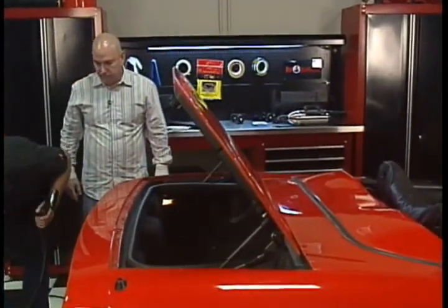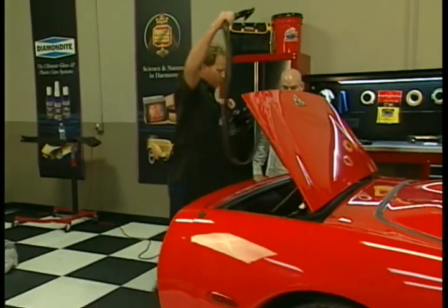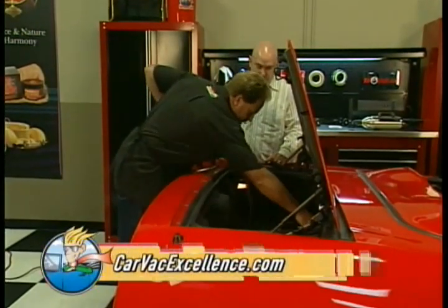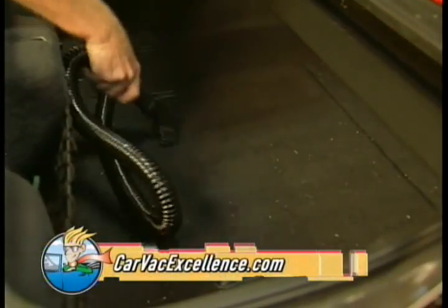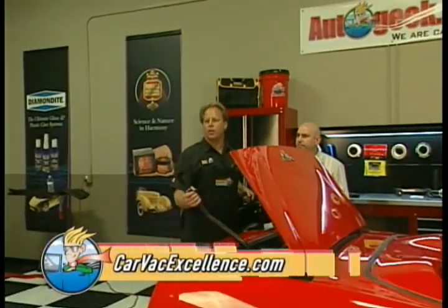What I like about it is it's actually so light, it's easy to hold. So I can bring the hose over here, I'm not going to scratch the paint. Wow, that really works great. Look how that dirt just comes right up. A great vacuum makes cleaning really easy.